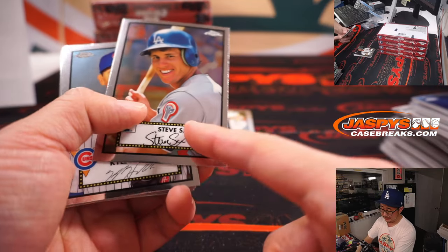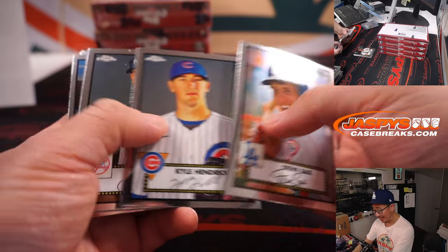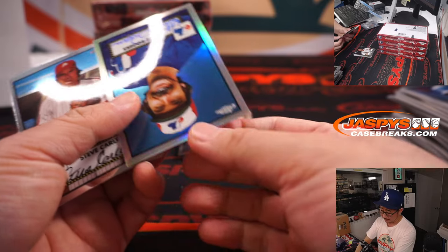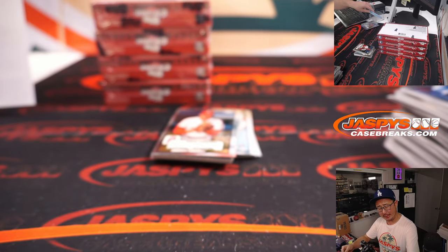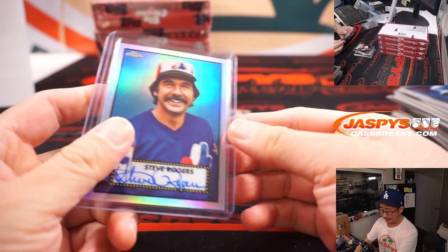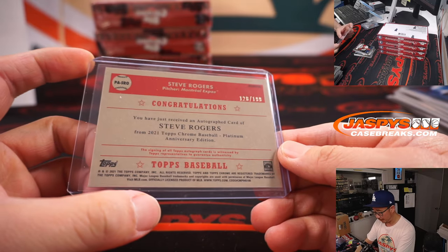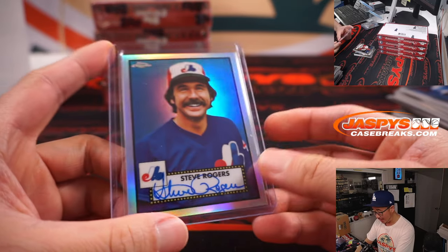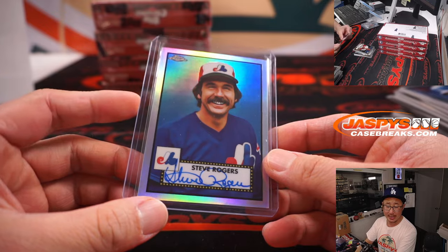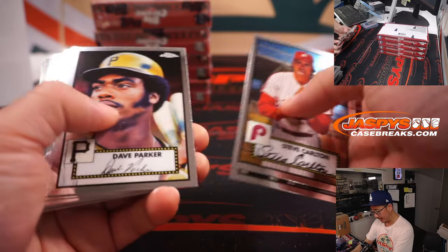Everyone hear about Steve Sax's son? Very sad story. Steve Sax's son is a Marine. His son is not young either. I don't know what his rank was, but he passed away in a training exercise helicopter crash a couple weeks ago. Steve Rogers, 128 out of 199. Expo stuff goes to the Nationals. That'll be for Lonnie. Yuma, right, Joe P? Yeah, sad story.